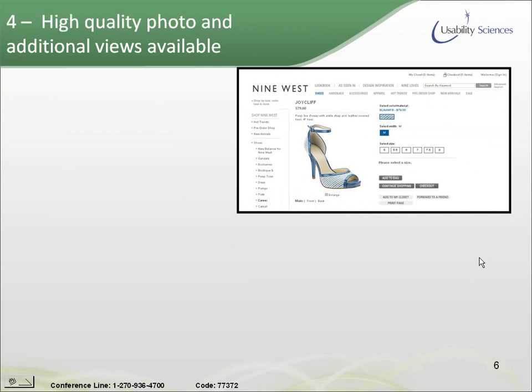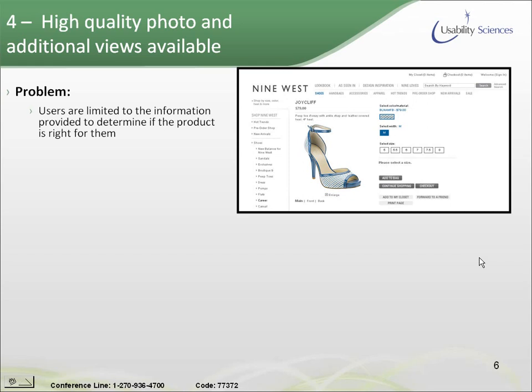Number 4, high quality photos and making additional views available. Your customers are limited to the information that you provide about your products to determine if that product will meet their needs. They can't touch it, they can't pick it up, they can't try a shoe on, they can't try that jacket on, and they certainly can't put that armoire in their bedroom to make sure it fits up against their wall. They're dependent on you for that type of information.